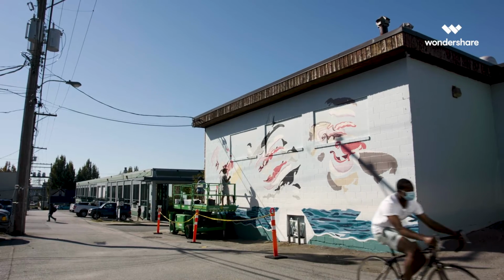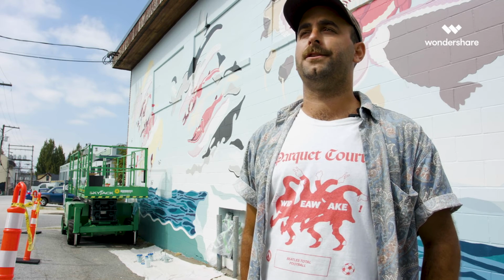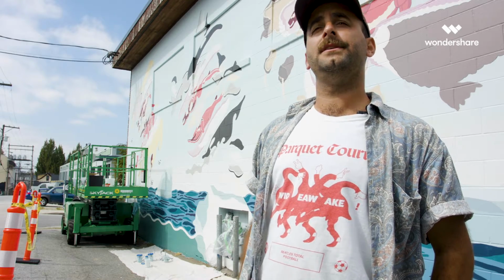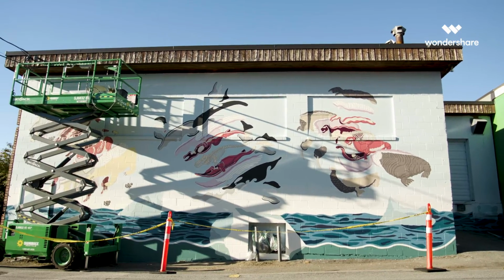I was really excited to do my first mural. I typically work at a much smaller scale just with ink, and I've always wanted to do a mural, so I was super grateful to be a part of the festival and get to just try my work out there.